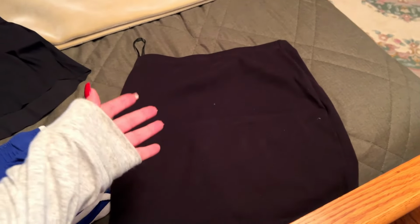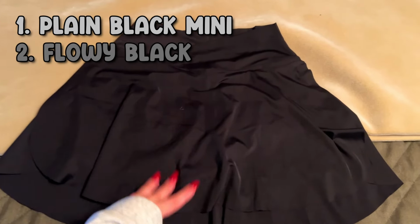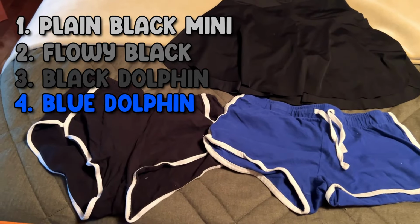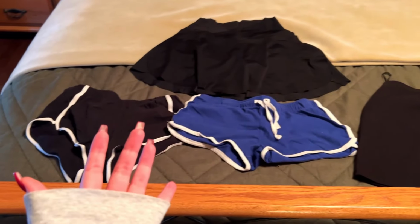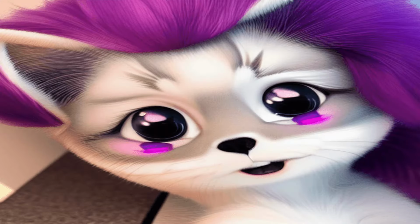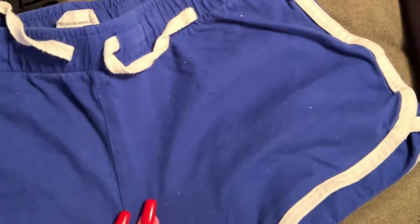We have four pretty sad options. First, we have just a plain black mini skirt. We have another skirt that is just flowy. And then we have the men's favorite, dolphin shorts. All the men watching this are like, I don't know what's an UwU girl. I don't know what the UwU girls wear. I think we're gonna have to go with the dolphin shorts. I don't know what's gonna go with them. And are we gonna do blue or are we gonna do black? You can tell how faded these are because they're so old. Does it cum stain? No.